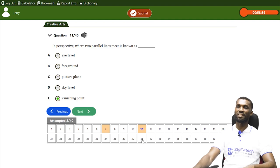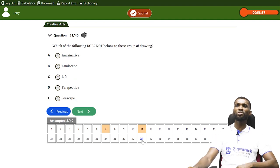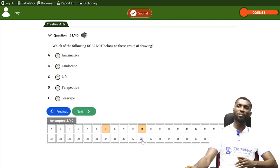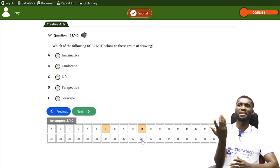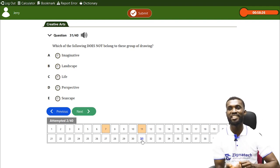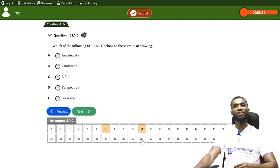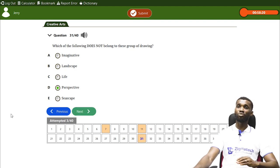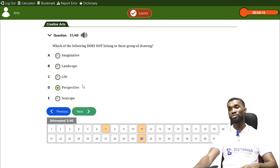All right, let's see question 31. Which of the following does not belong to this group of drawing? Number one, imaginative. Number two, landscape, life, perspective, and then seascape. You should know that perspective is not a type of drawing, so perspective is the answer. The rest all belong to this group, but perspective does not.